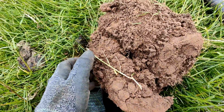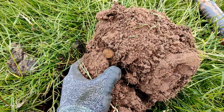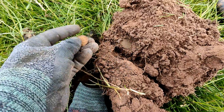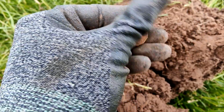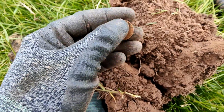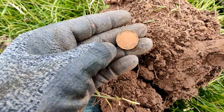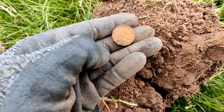I just cracked this clod open. It was quite a nice reveal, actually. Cracked it open, and there it was, a little threepenny bit. 1942. Same shape as the pounds these days. 12 sides. There he is, George VI. There we go, that's quite a nice one actually.